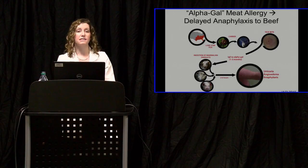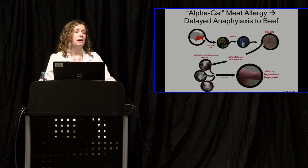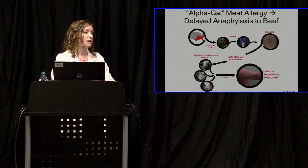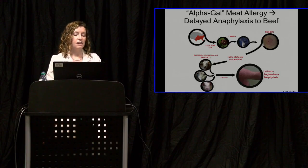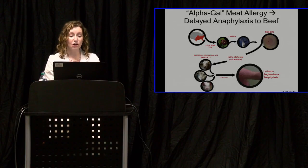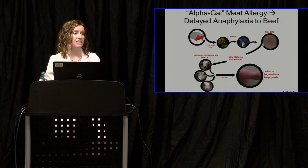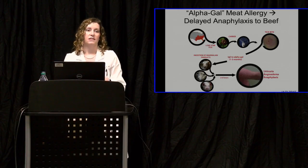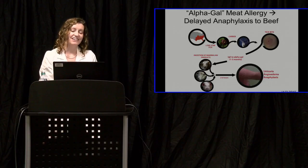So the classic case is somebody eats a hamburger for dinner and goes to bed fine, but then wakes up in the middle of the night in full-blown anaphylaxis. This is the allergy where I make grown men cry. It's hard to tell somebody that because of a tick bite they need to avoid all beef, pork, and lamb. That's really hard to do.